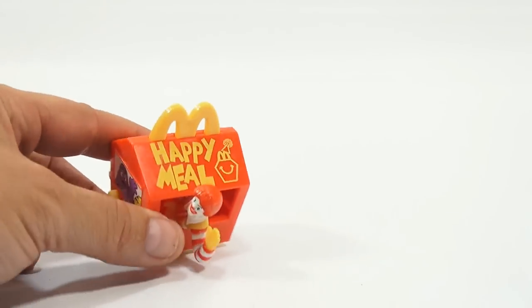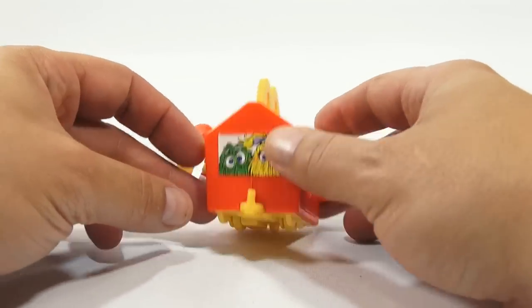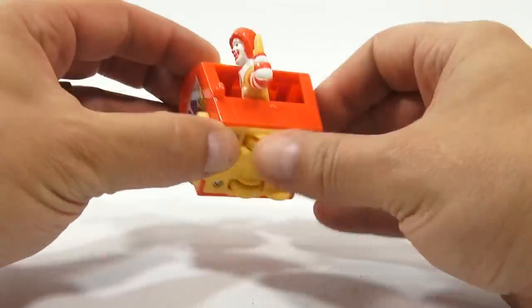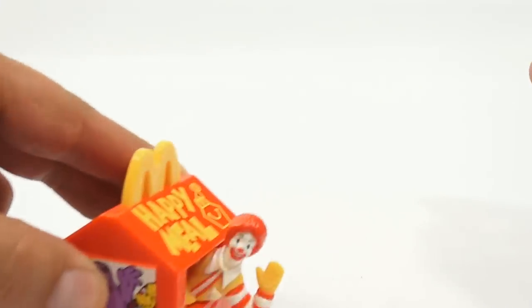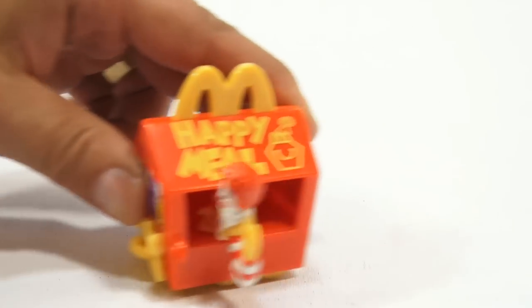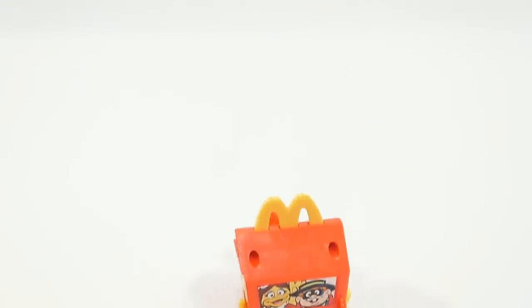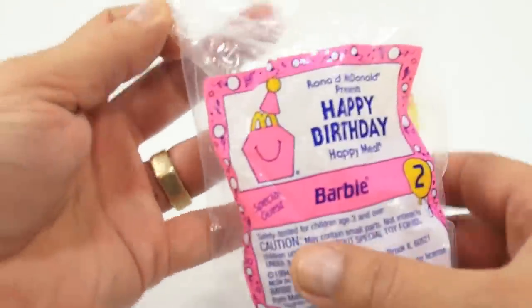It says Happy Meal on top. And then here is the bottom. So he is controlled by the wheels as he's waving by here. We'll do a good wave by. Ronald McDonald wave by. Cool toy. All right, number one. Now, what I like to do is I'll just set the toy on the bag so I can keep them all organized. Number two was the Barbie toy.